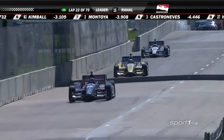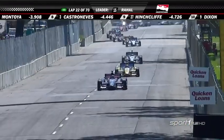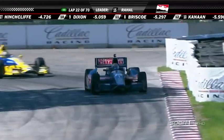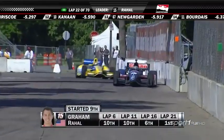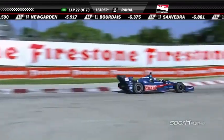And talk about Graham Rahal. Think about this. You know, the team has kind of reformed over the winter. Two of the people that they brought on were Bill Pappas and John Dick. Those were two guys who were with Dale Coyne last year engineering the car that Mike Conway drove to victory. So they came in here with some great knowledge, great expertise that they've been able to add to this car to help Graham Rahal out this weekend.